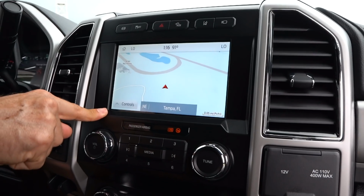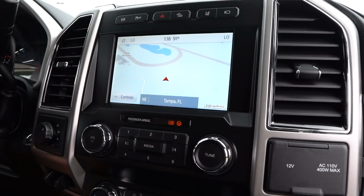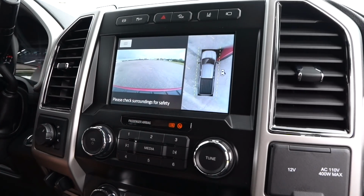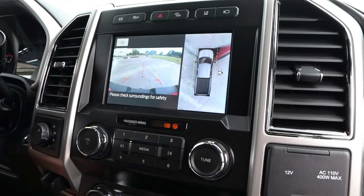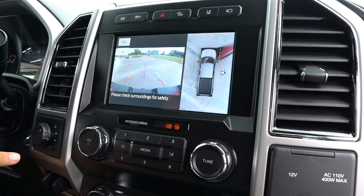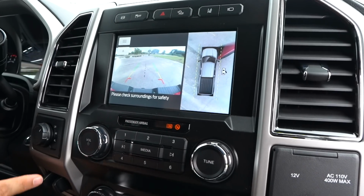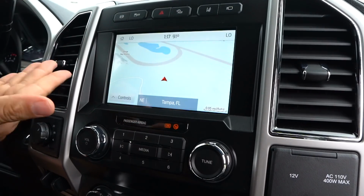It's that Sync 3 system. This one does have the B&O optional sound system. You want cameras? We got cameras. There we are, looking out front. There's our 360. I'll throw it in reverse. I wish it was a little bigger. I know you probably heard that maybe one time, maybe two, maybe you hear it every day of your life. I don't know. But I wish this screen was just a little bit bigger. It's the older Sync system.